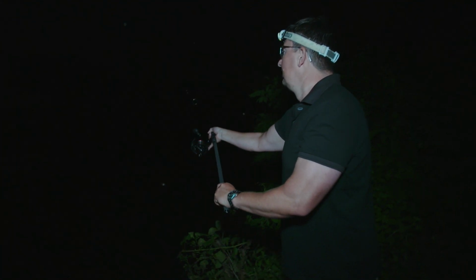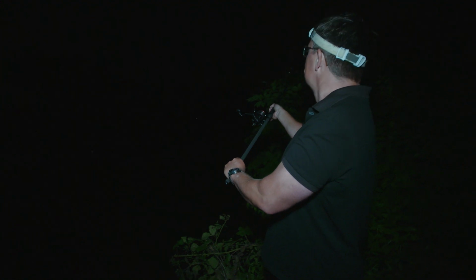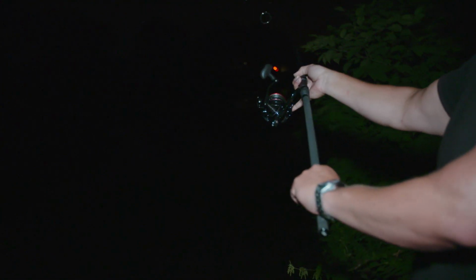just as it was getting dark, when everybody else is set up, the bivvies are out and everything else, everyone's made their choice, the fish started showing.